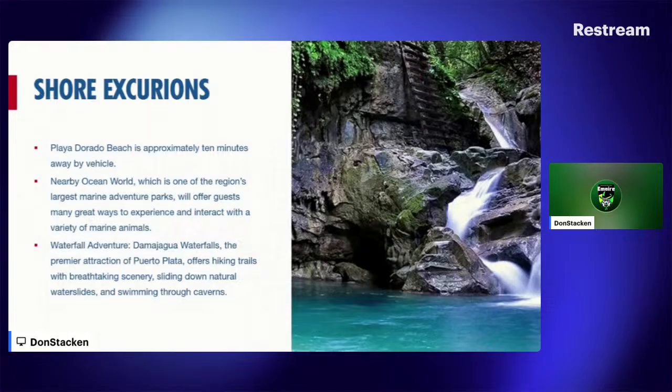We do also offer waterfall adventures. The region is known for its 27 different waterfalls. The Dama de Agua waterfalls is one of the more popular ones, where you can go and jump off the waterfall or climb up the waterfall. You've got these caverns to swim through. So it's a very popular adventure tour that our guests enjoy.